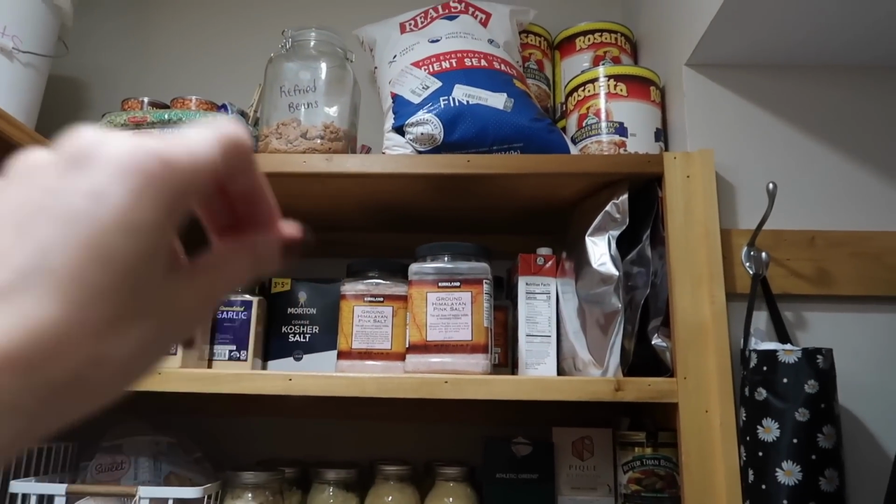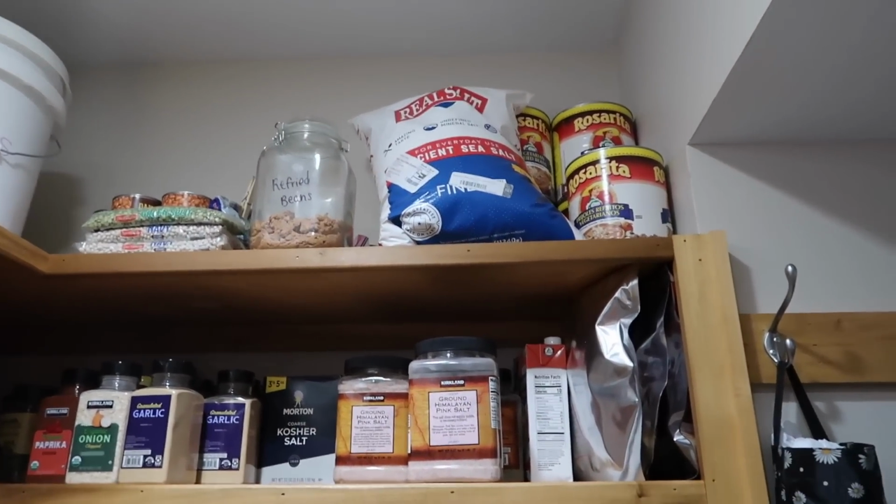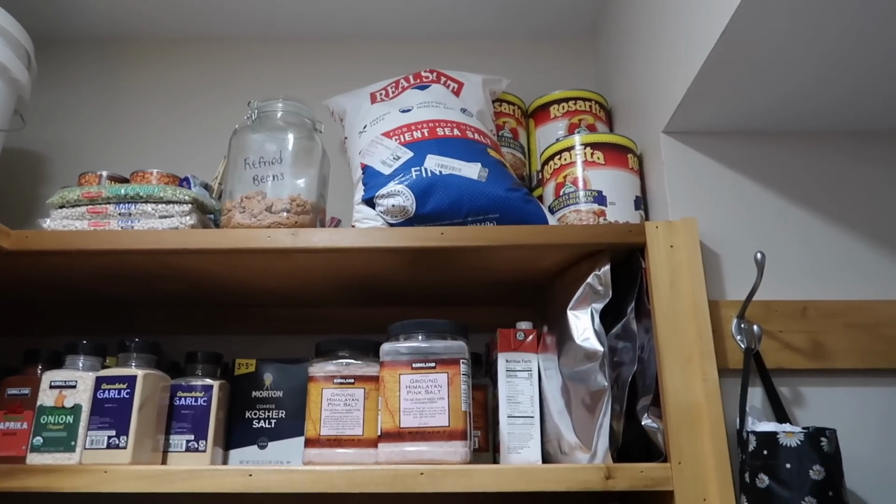I think I might put it into Mylar bags and put it into a 5-gallon bucket just to keep it nice, but it's salt, so I don't know, it doesn't really go bad, does it?